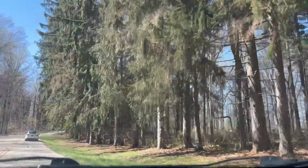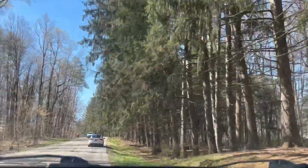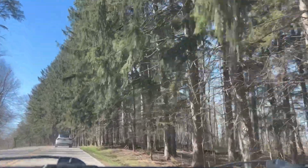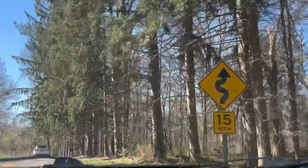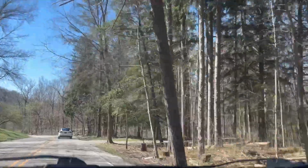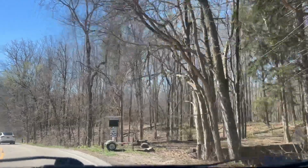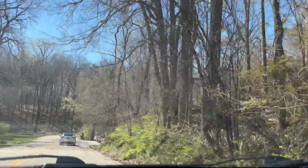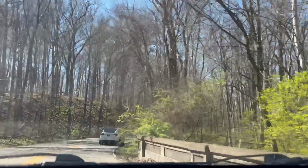So it's a really pretty drive, especially this time of year. The speed limit in the park is 20 miles per hour. It'll be a little hard when you're on a quick downhill slope, but we'll try and stick to it. Lilly Lake is on my left here. There is a tiny parking spot for it over here on the right, but there is more parking for Lilly Lake deeper in the park.